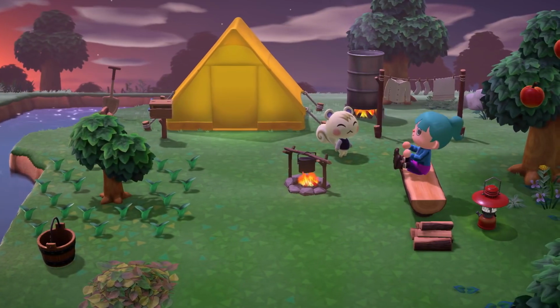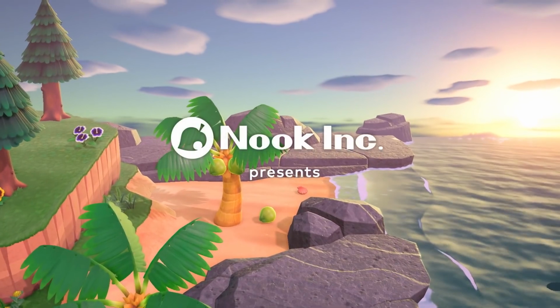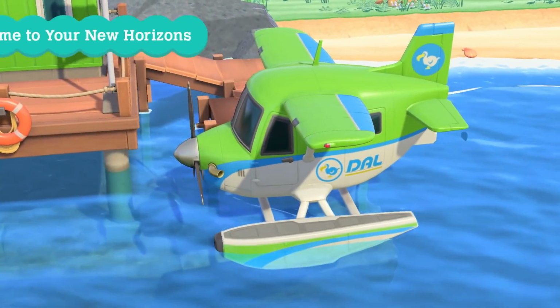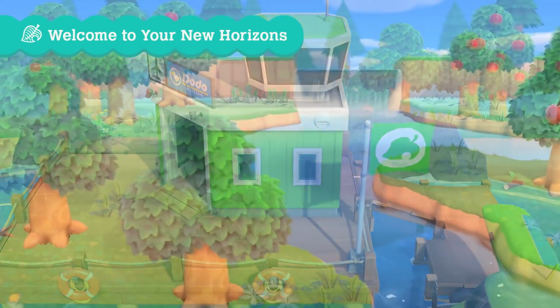Since we're nearing departure, it's high time we detail the many features and perks included in the Getaway Package. Upon arrival at the local airport, you'll be met with a deserted island positively teeming with nature's bounty.